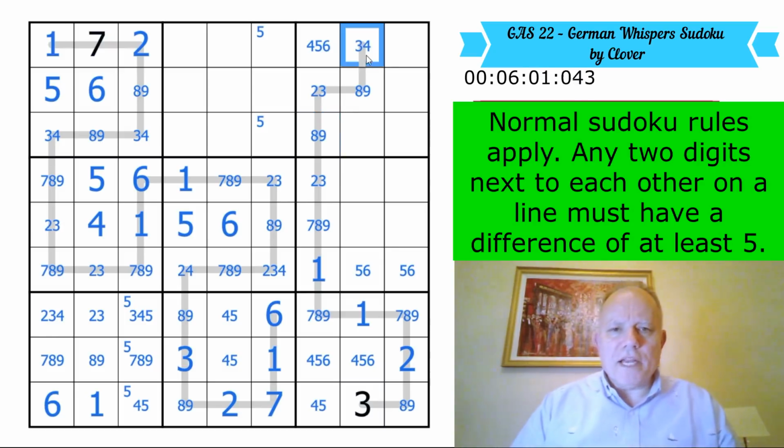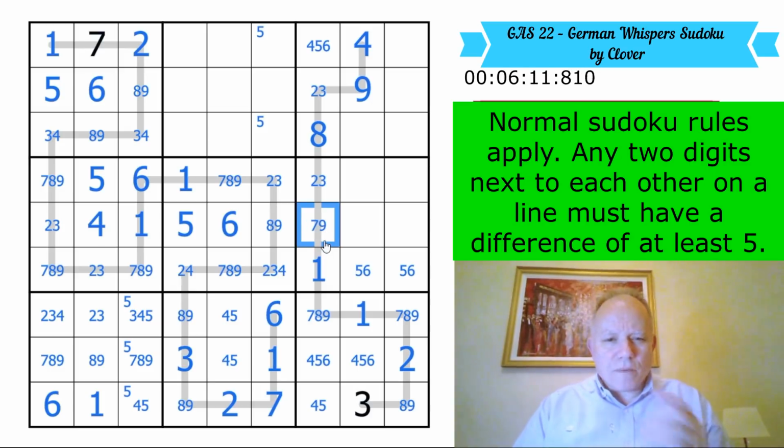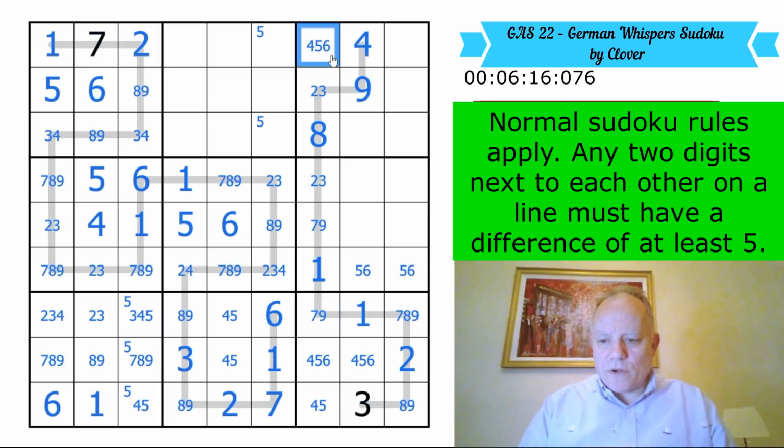Oh, look, I've got a 3 down there. Why didn't I notice that? It's actually one of the 2 given digits in the grid. That's just feeble, sorry. Right, this is not an 8. It's probably going to be a 9. That's also not an 8. That's not a 4 now. So that's not a 4. Oh, that's not tidying anything up.